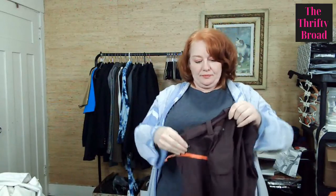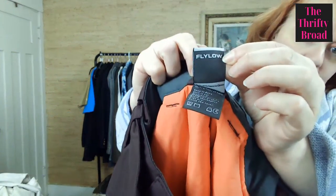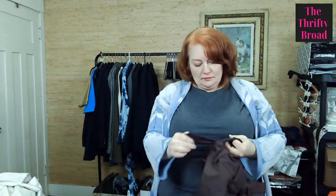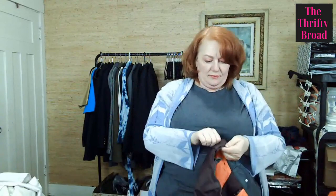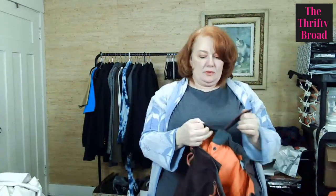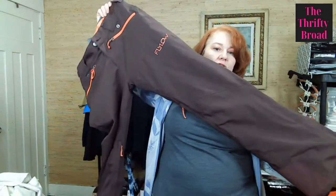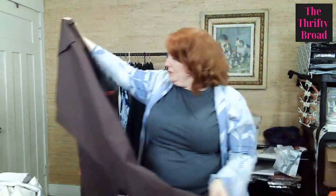These are ski pants. They are medium, fly low. And, okay, what's going on here? Oh, so these are like stretchy. They can give you more. They're adjustable. Well, that's nice. You can't use Velcro on eBay. You can only use hook and loop, but these are great. So I'm excited about those. I think these are pretty expensive. Let me know in the comments below if you've come across that brand and if it did well for you.